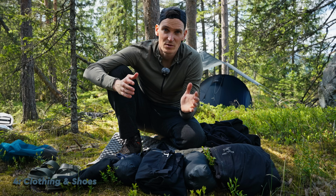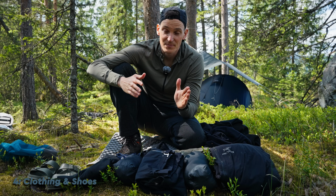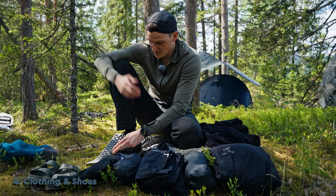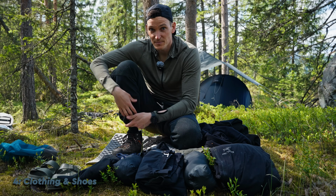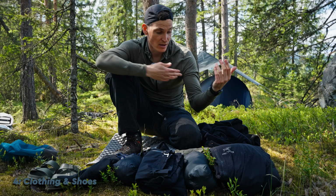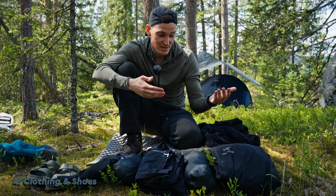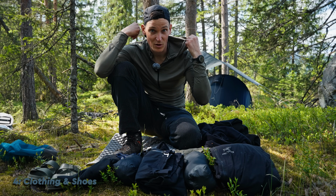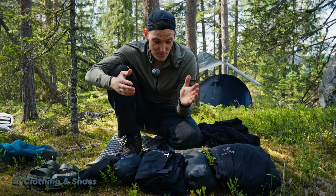Okay, so this is what you need in order to go hiking. You need a pair of comfortable and big enough hiking shoes. You need wool socks. You need a pair of hiking pants. You need a t-shirt with long sleeves or short sleeves. I prefer to wear long sleeves, and especially this one with a hoodie to protect myself from the sun.